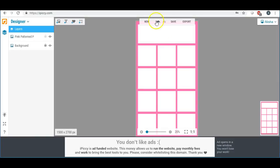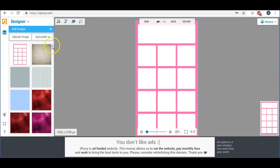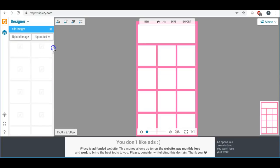Okay, so now this is where you are ready to upload your own text and whatever it is that you want to do. So if you want to put, whatever it is, you can start numbering the days. So this could be page 1, and then you could do page 2. So for example, you could upload some of your own art.